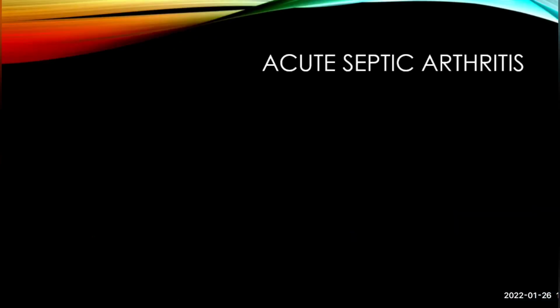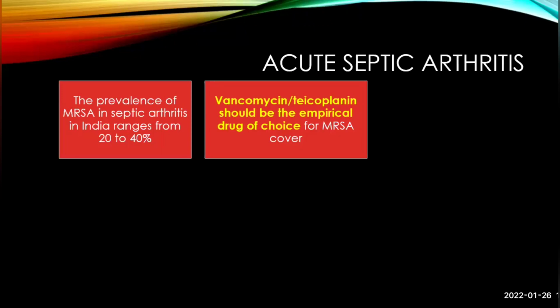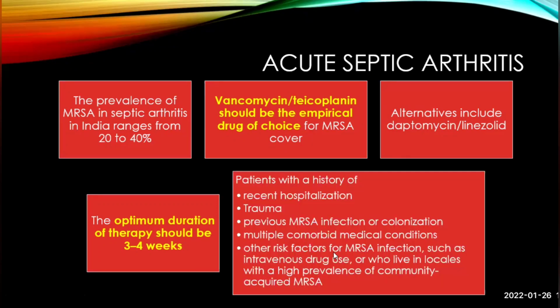Next, coming to the bone and joint infection. So first we'll discuss acute septic arthritis. In India, the prevalence of MRSA in septic arthritis is 20 to 40%. In septic arthritis, again, the most common cause is Staphylococcus aureus. And again, vancomycin or teicoplanin should be the empiric treatment. And the optimal duration is 3 to 4 weeks after you adequately drain. You will add empiric coverage for MRSA if the patient has a history of recent hospitalization, trauma, previous MRSA infection or colonization, IV drug abuse, etc. So that was septic arthritis.